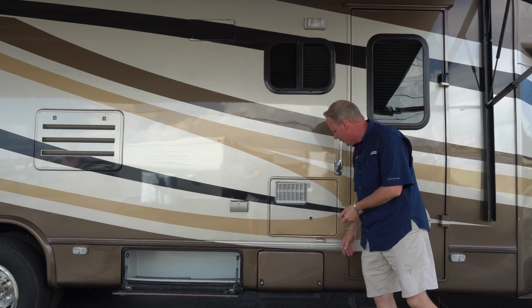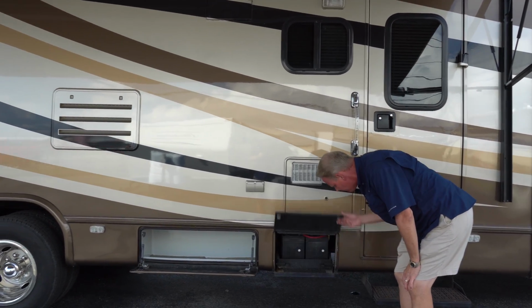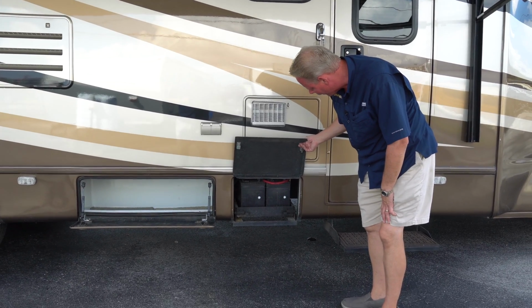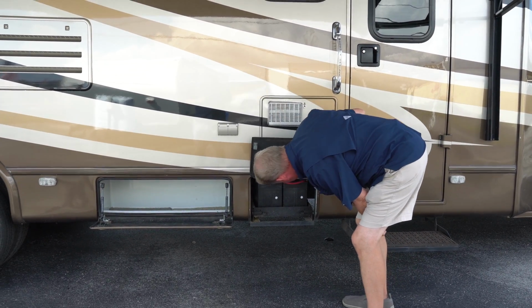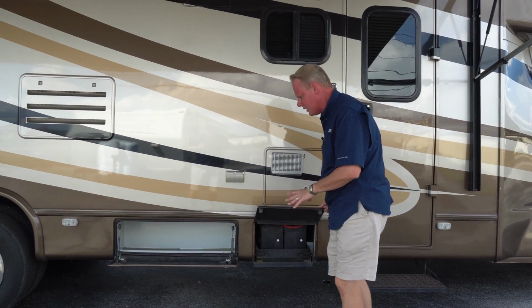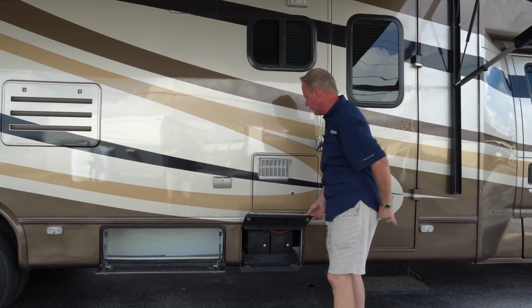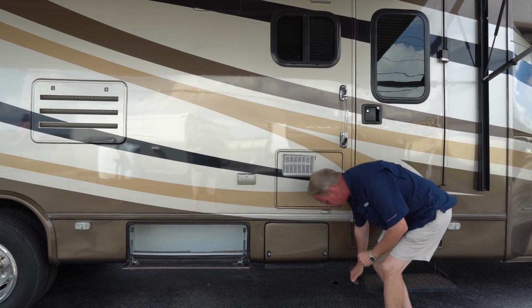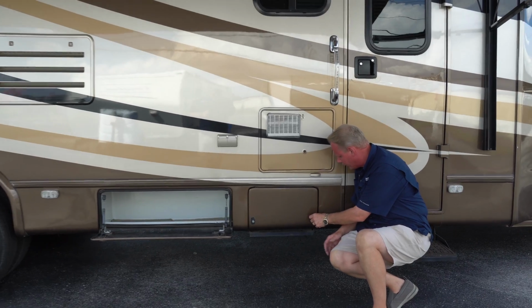Here's our water heater. Down below, we have our battery compartment. We've got 2 house batteries in there. Cannot remember the age on them. I want to say they were very, very recent, but you need to confirm that with us if you give us a call. One other thing that I like a lot, maybe the camera can come a little bit closer.